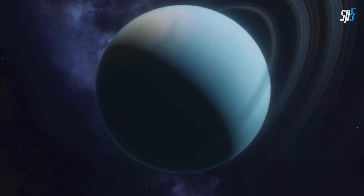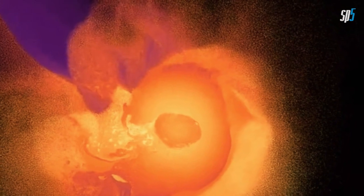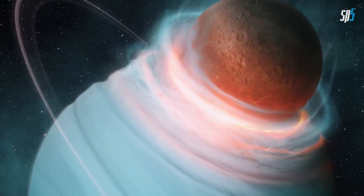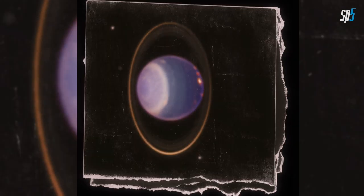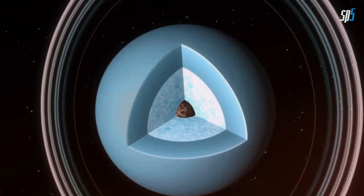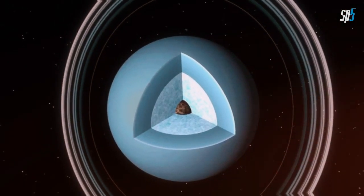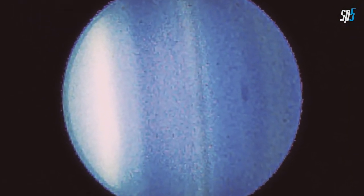This extreme tilt is believed to have resulted from a massive collision with a protoplanet early in its formation. Number 3. Mysterious interior composition. The composition of Uranus's interior is not well understood, but it is thought to consist of a small rocky core surrounded by a thick layer of icy and rocky materials, and topped with an atmosphere primarily composed of hydrogen and helium.